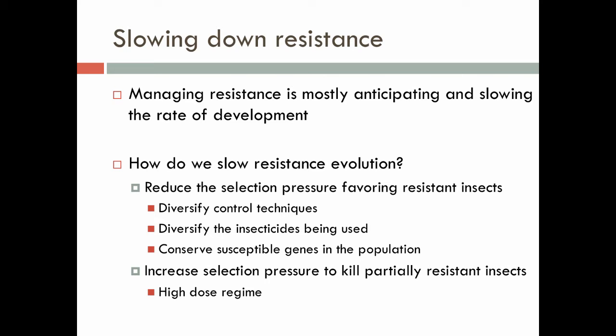And so essentially, reducing selection pressure favors susceptibles, keeps them in the environment, and dilutes out the resistance genes for the next generation. So you've got a couple of ways we do this that we'll go into detail, but mostly it involves either relieving the amount of selection pressure directly by using different techniques, using different insecticides, or directly avoiding killing these insects by leaving little patches of insects that you don't treat, where the susceptibles will thrive.